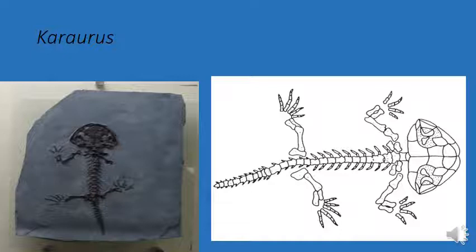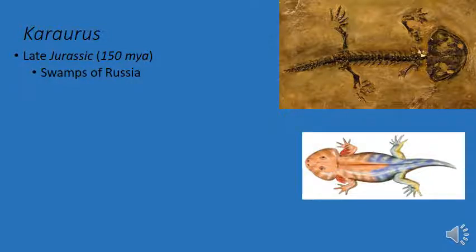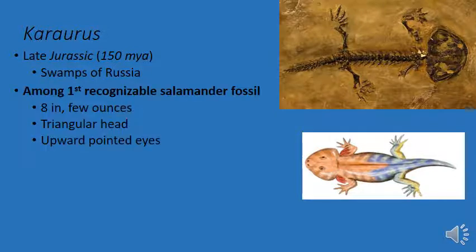Here is one of our only really relatively good examples for an early salamander, Karaurus. If you look at the fossil there on the left and the ensuing skeletal morphology on the right, it kind of looks like maybe a broad or wide head salamander, with a relatively similar body, a little bit different, maybe more stout bodied, but the head looks very different than most modern day salamanders. We know a lot less about the story of salamander evolution than we do about frog evolution. So let's talk a little bit about Karaurus. Karaurus is from the late Jurassic period, so moving forward, if you will, 150 million years ago, from the swamps of Russia, and it's recognized as really the first salamander fossil.